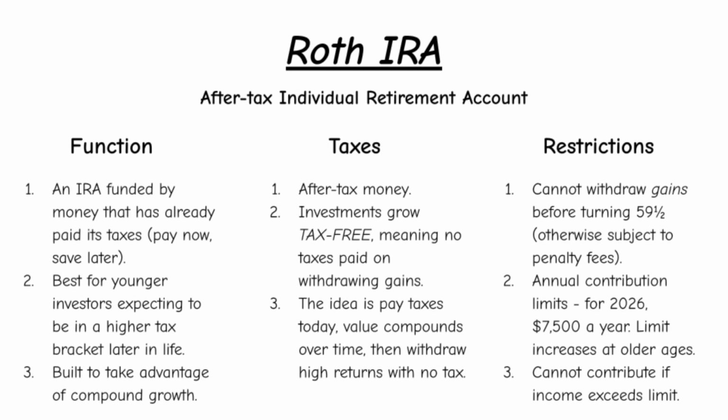Next up, we have Roth IRAs. And similar to a traditional IRA, it's just a regular brokerage account you use to deposit money in, go ahead and trade investments, and you can only withdraw the money for retirement.